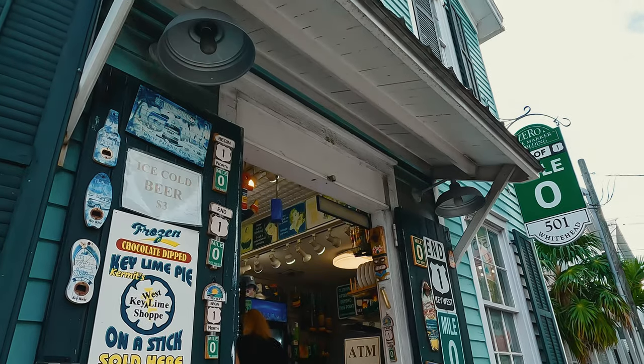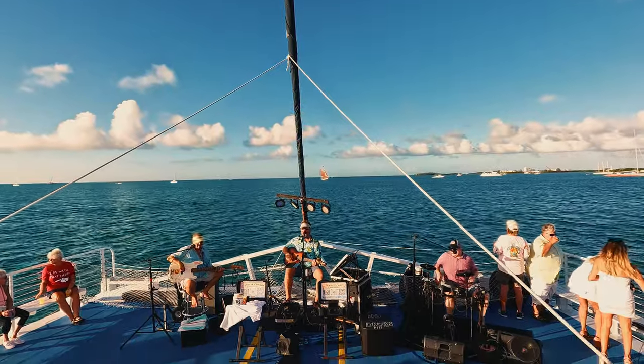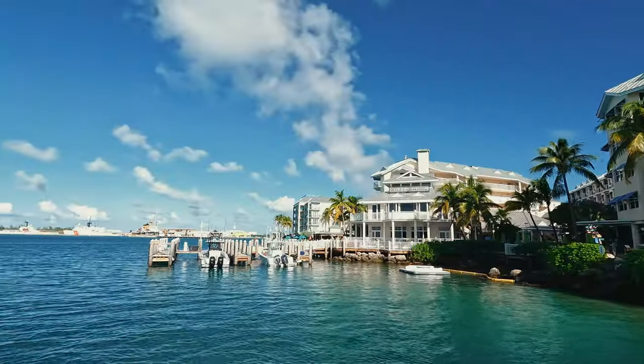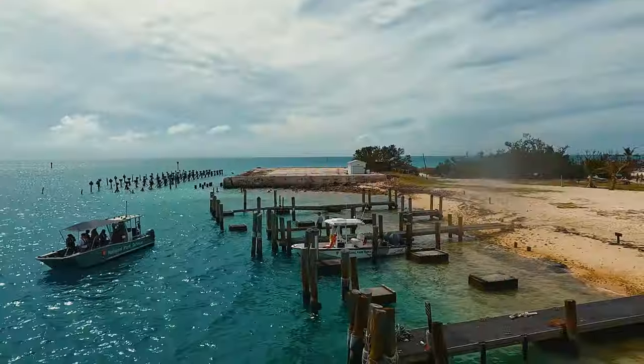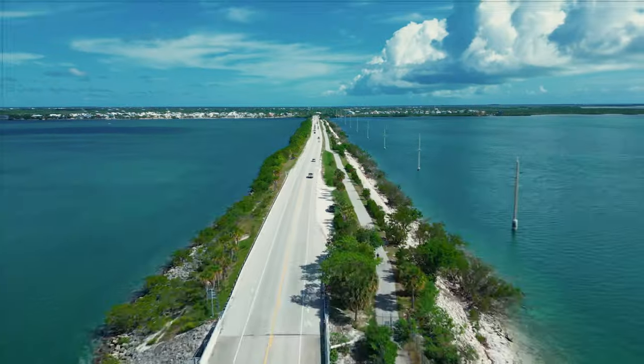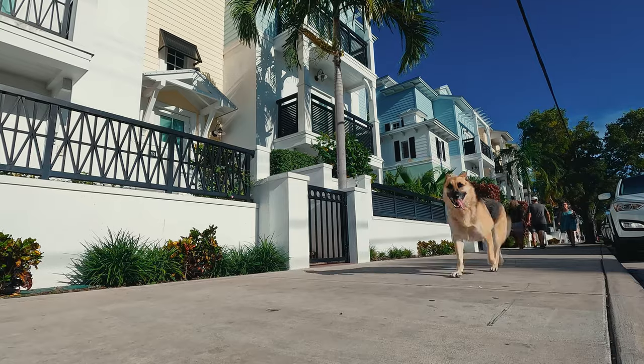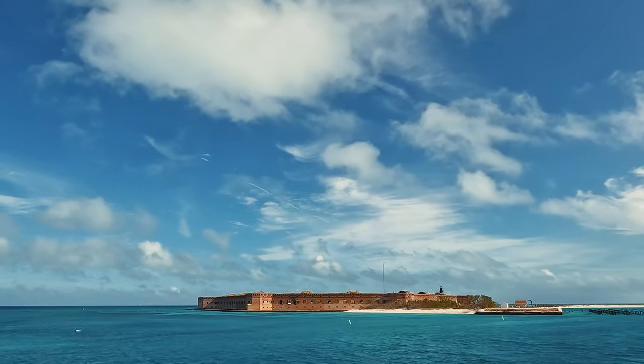If you're in search of a vacation destination with beautiful nature, fun parties, unique culture, and a tropical climate, you should definitely visit the Florida Keys. Today we will show you not only this unique place, but also one of the most spectacular roads in the world, a town of wooden buildings that never sleeps, and a national park in the middle of the ocean.